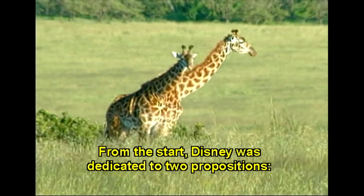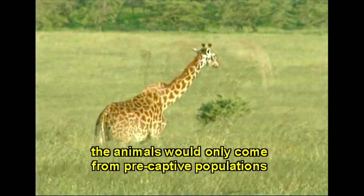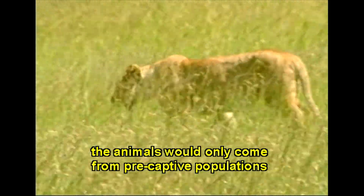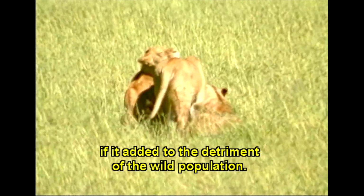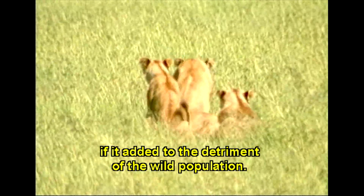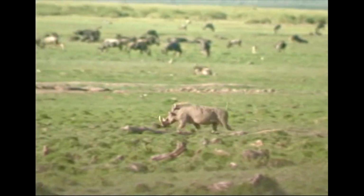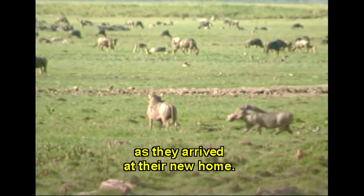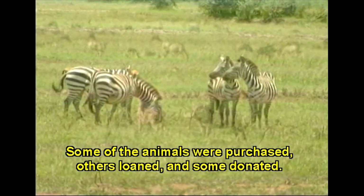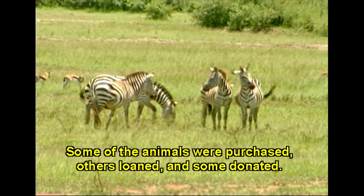From the start, Disney was dedicated to two propositions. The animals would only come from pre-captive populations, and no animal would be acquired if it added to the detriment of the wild population. A personal concern for all the animals was evident as they arrived at their new home. Some of the animals were purchased, others loaned, and some donated.